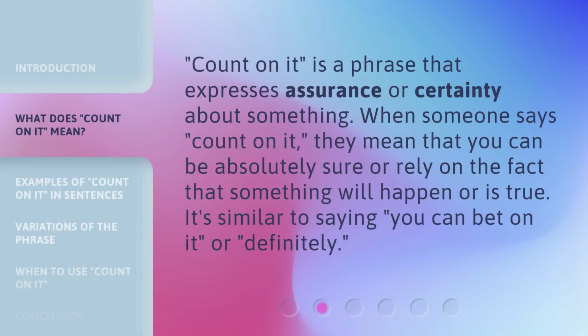"Count on it" is a phrase that expresses assurance or certainty about something. When someone says, "count on it," they mean that you can be absolutely sure or rely on the fact that something will happen or is true. It's similar to saying, "you can bet on it," or "definitely."